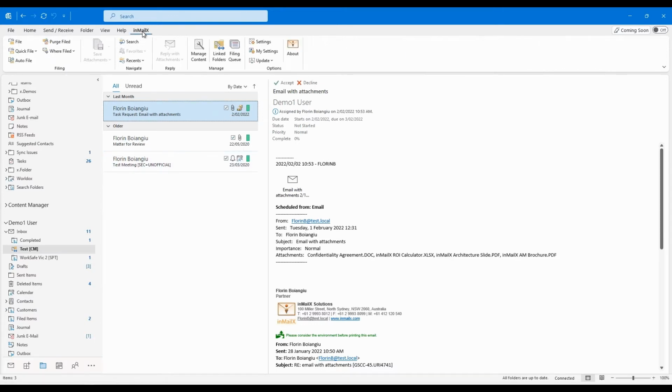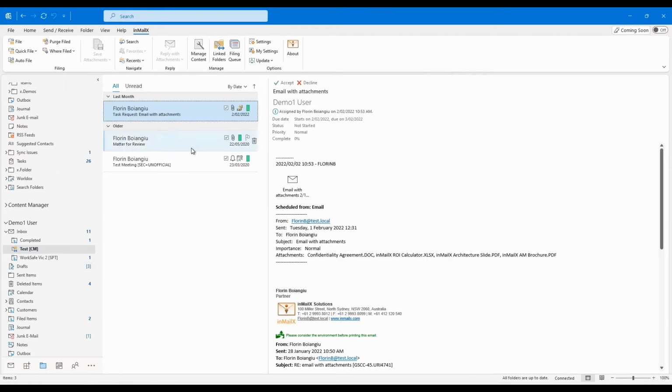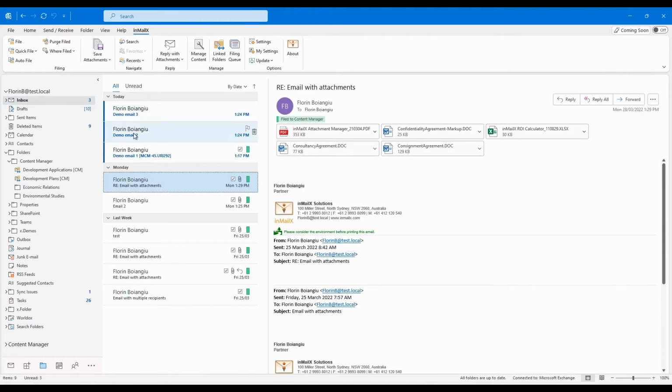Now, if I go as a user to my link folders list, you notice it shows me that I have this link folder in the demo 1 user inbox, but also I have these 2 link folders in my personal mailbox. So very, very easy, very straightforward. There are a multitude of ways for people to file emails in addition to just selecting file.